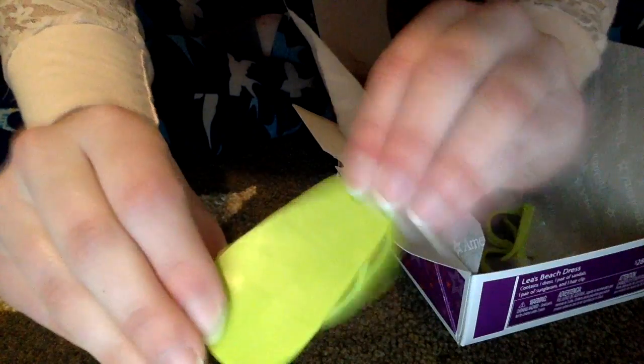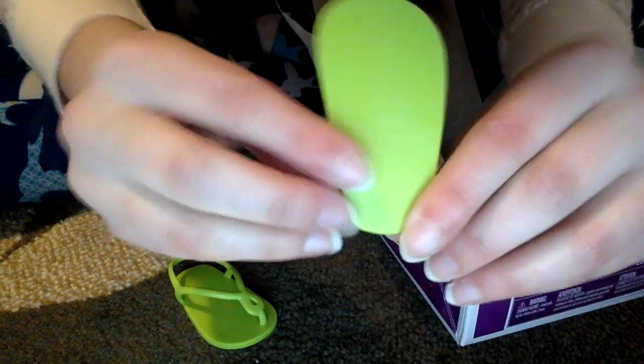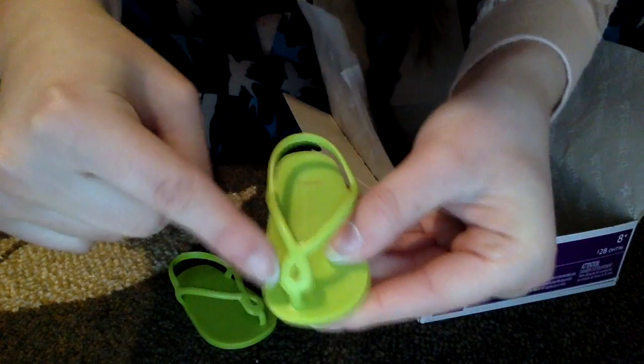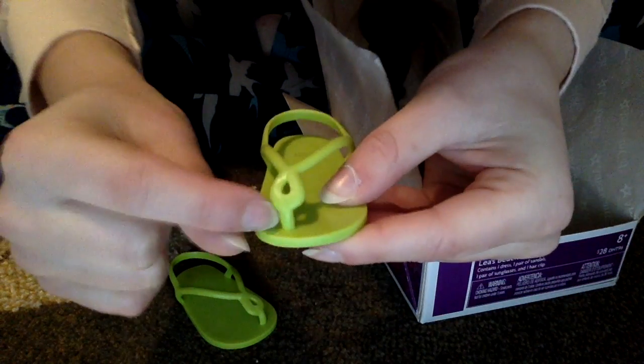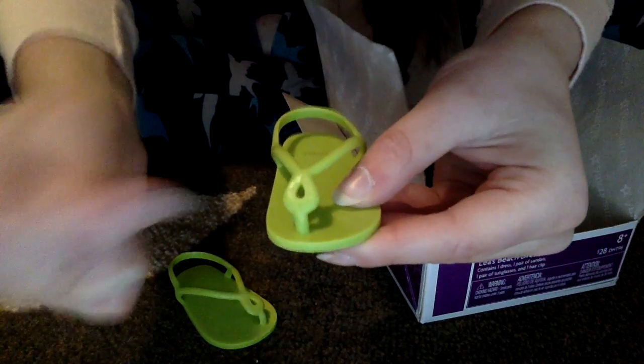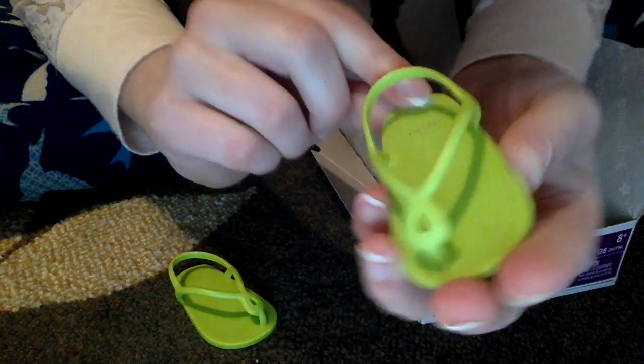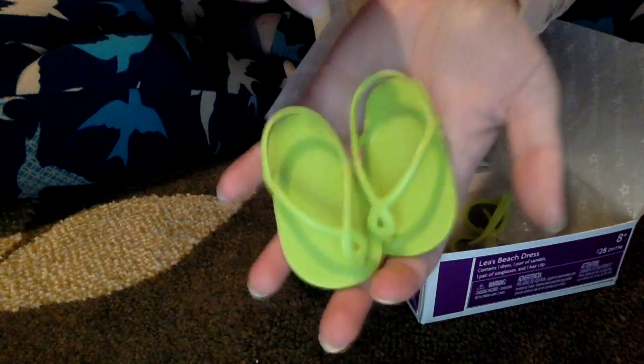Then we have the green shoes that I really, really liked. They were really cute. So they are lime green. They have nothing of interest on the bottom. It just says the American Girl thing on the bottom. And it has this really cute little loop here. It is like a flip-flop, but it's a sandal. And they're plastic. And so, I mean, they're not the best quality, but these are really stinking cute, and I really like them. So I'm glad I got them. You get two.